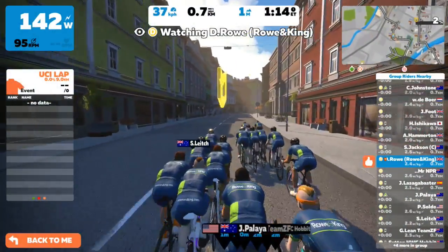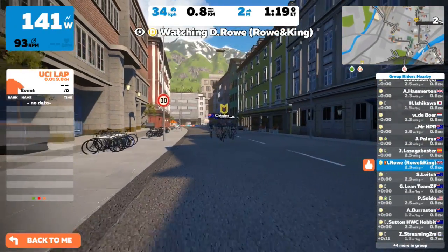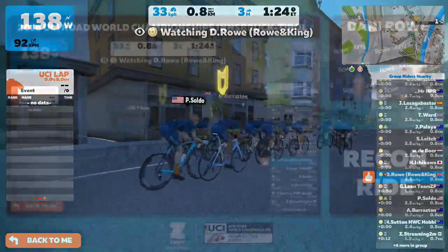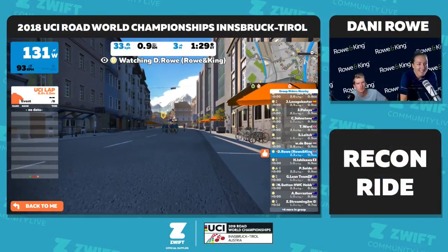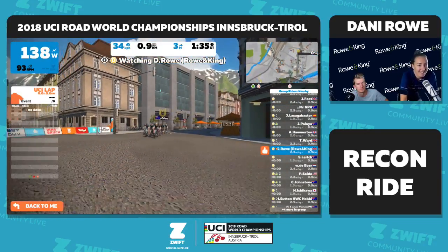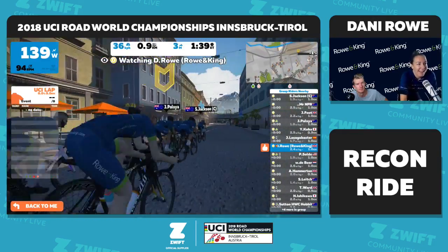I think we just crossed the finish line, so I'm expecting big crowds. I'm obviously not actually selected for the World Championships yet. Hoping to be selected, but I think if all goes well in the lead up, I'll be there. So yeah, I'm really excited about this course. I think it'll be a real spectacle for spectators and really hard for us. So let's see what it's got to offer.